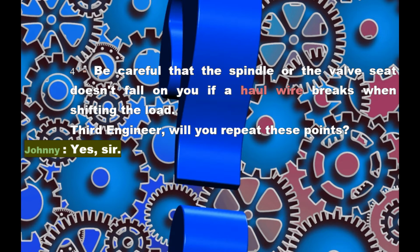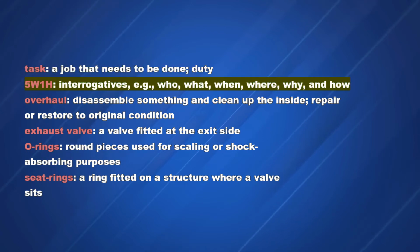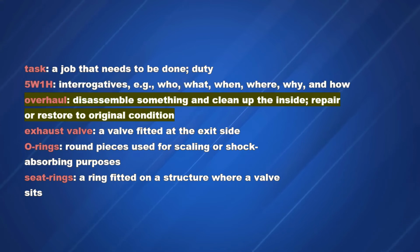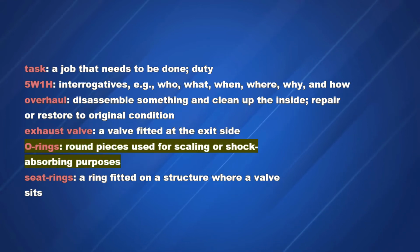Johnny: Yes, sir. Task, a job that needs to be done, duty. 5W1H, interrogatives, e.g., who, what, when, where, why, and how. Overhaul, disassemble something and clean up the inside, repair or restore to original condition. Exhaust valve, a valve fitted at the exit side. O-rings, round pieces used for sealing or shock absorbing purposes.